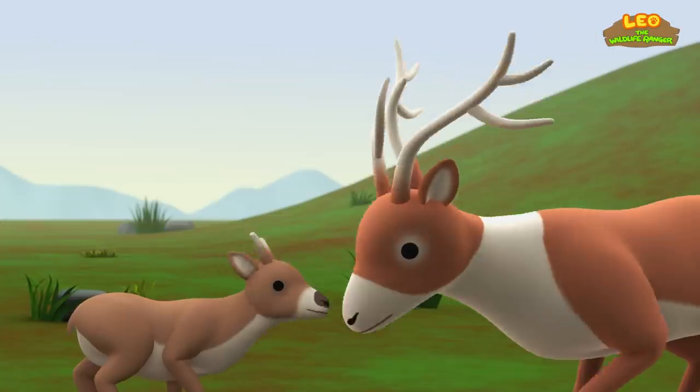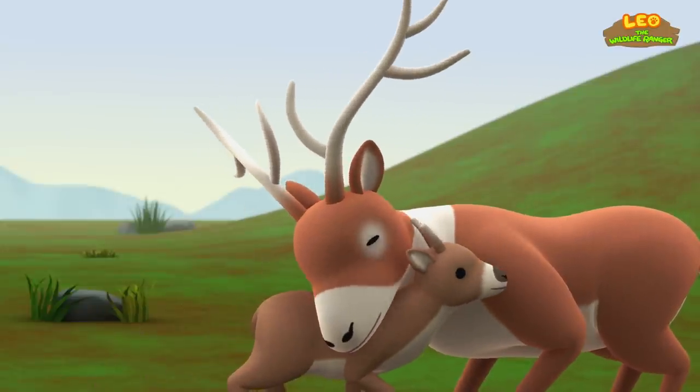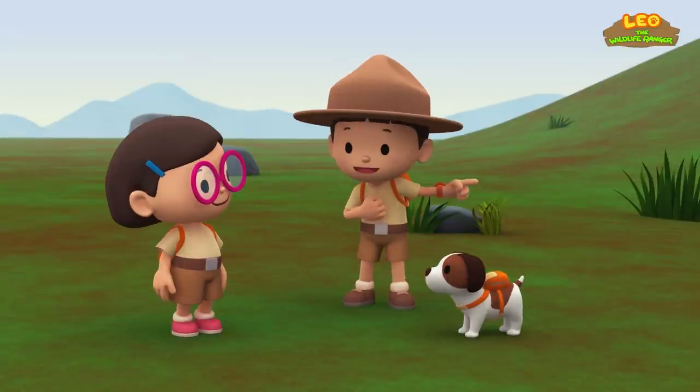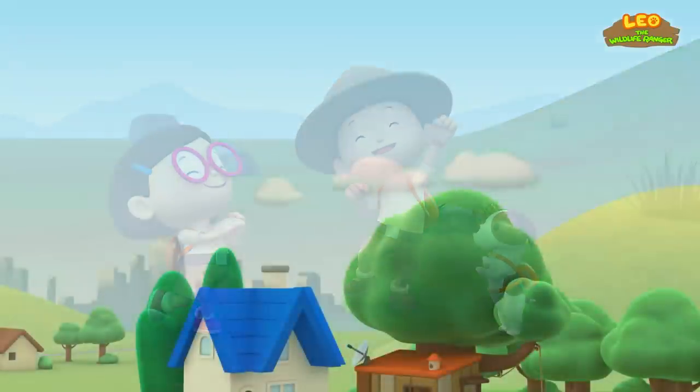The reindeer must be the calf's mother. The bond between a mother reindeer and her calf is so strong that they can recognize each other by smell. We did it! We found the reindeer's herd and mother. Good job, everyone! Hooray! Yay!